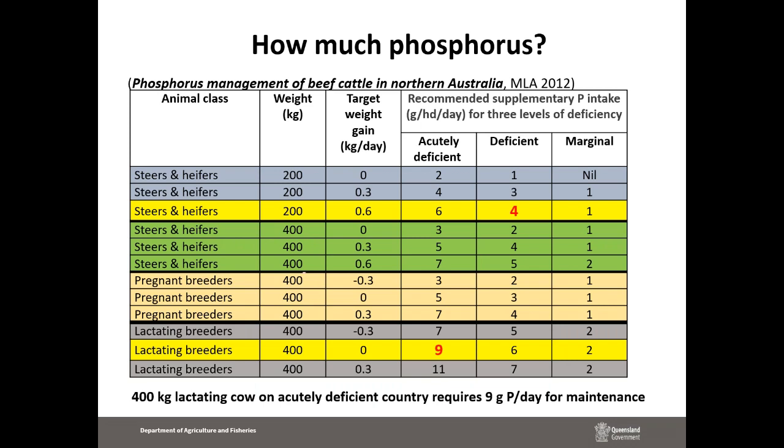If we think about a breeder, say 400 odd kilos, probably only maintaining her weight because she's lactating on acutely deficient country, we'd be trying to supplement her with about 9 grams of phosphorus a day. So that table that's in that manual, and you can get the manual from your local extension officer or MLA, we can help you interpret that when we want to think about how much supplement you might have to get into your particular groups of cattle.